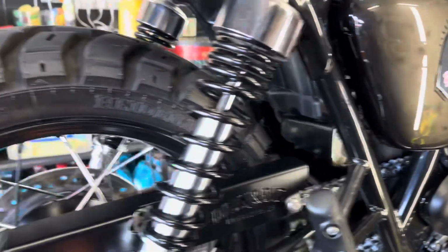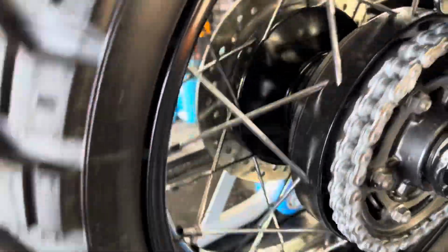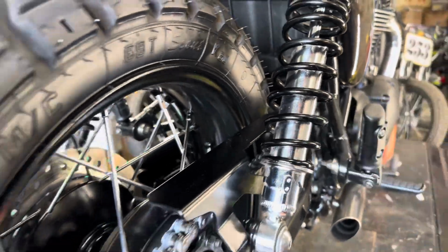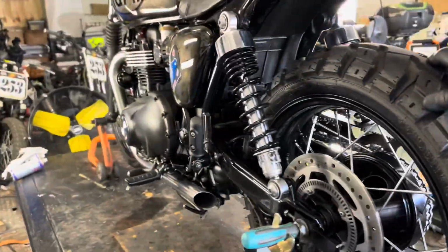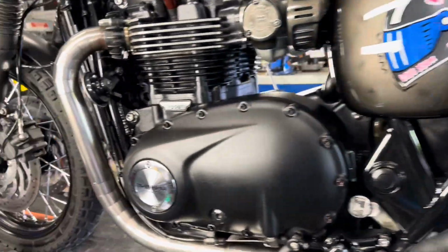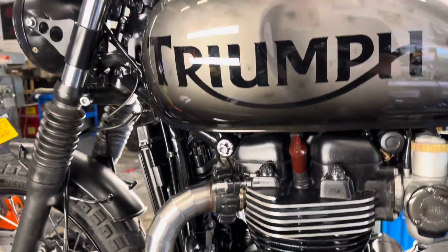XCP'd all the motor, all the spokes have been meticulously cleaned, chains all been serviced, all the shocks. Managed to get all that little corrosion off of there, all been XCP'd, all your rear calipers all tidied up, polished up these exhausts. Look at that, absolutely gleaming.